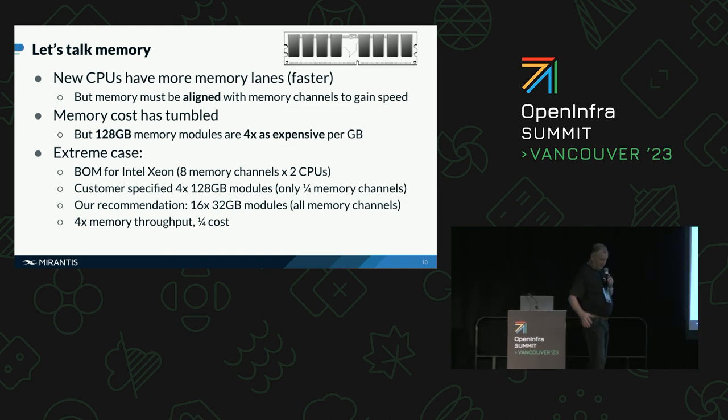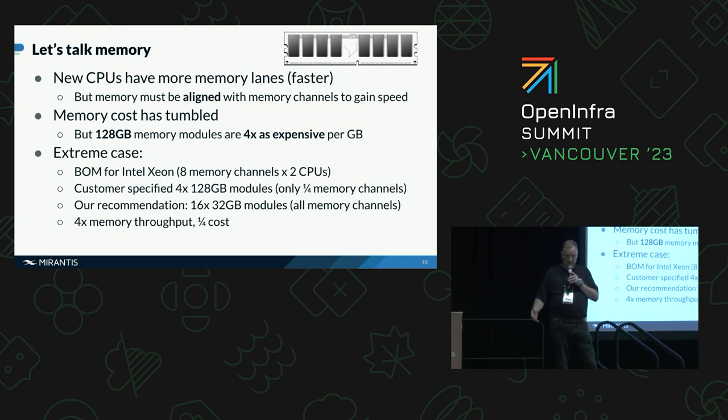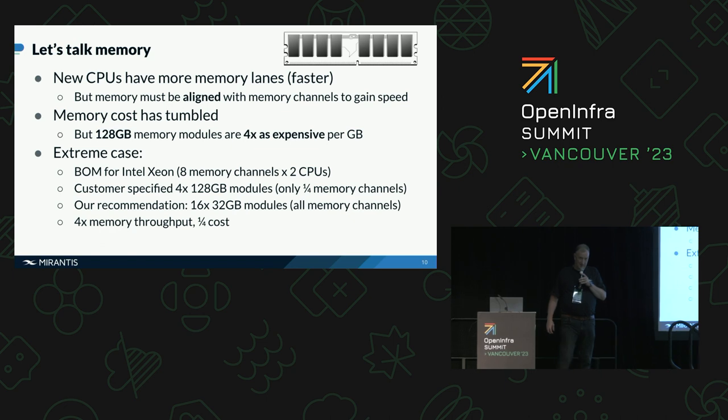For instance, if you buy very small servers for, let's say, control plane purposes, 128 gigabyte modules with 12 memory channels, well, 12 memory channels will give you 192 gigabyte at the very minimum. But so you cannot really build anything smaller than that anymore.